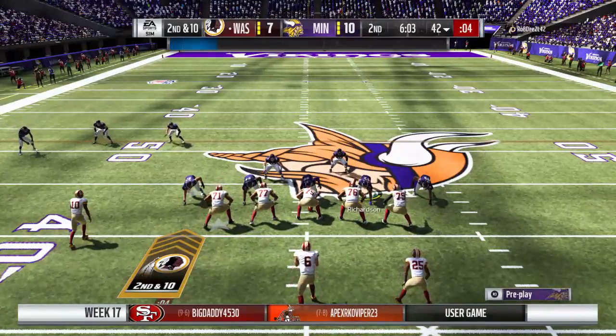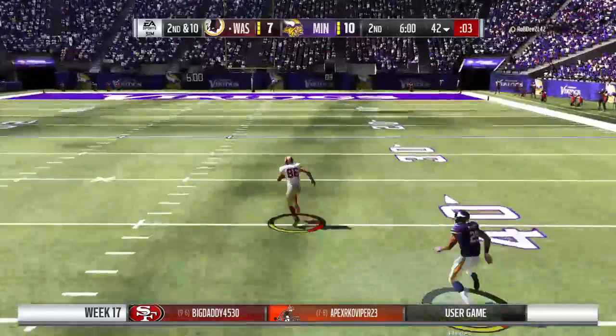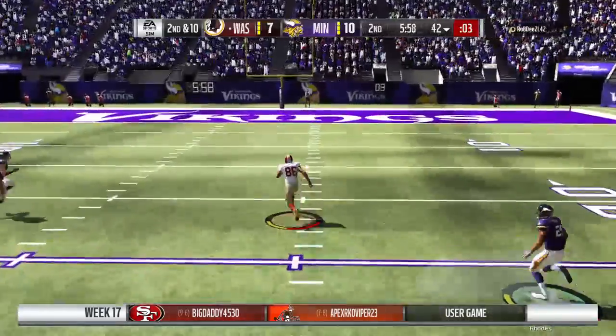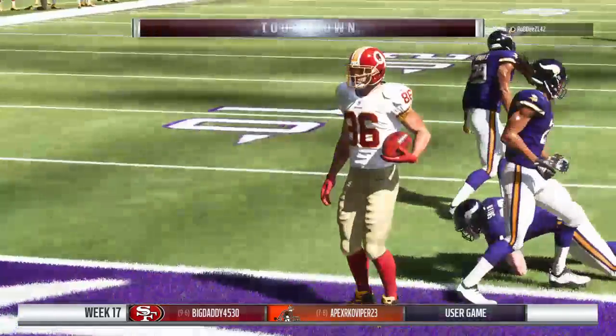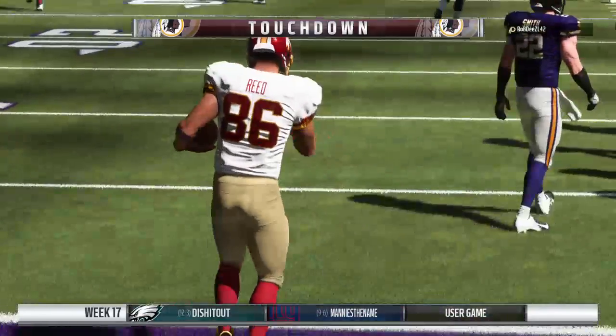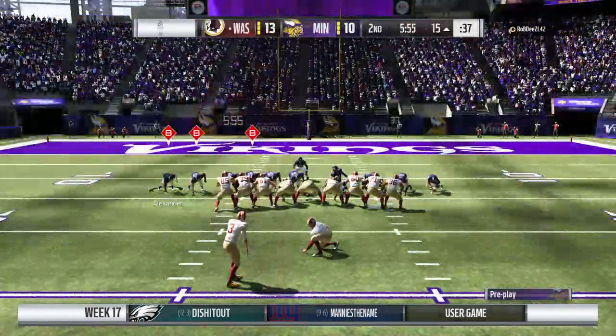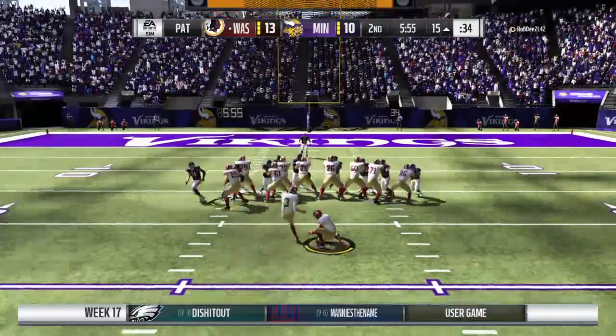Detroit! Detroit! Here's a play fake as they set up to throw. That'll be caught right side by Reed. Touchdown, Washington! Jordan Reed, his 6th touchdown of the season. And the Redskins get the quick strike touchdown.